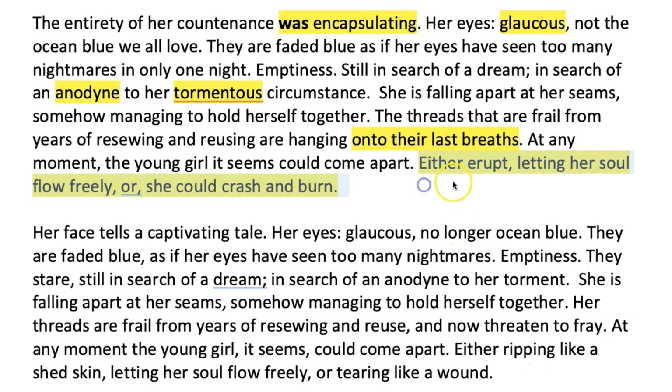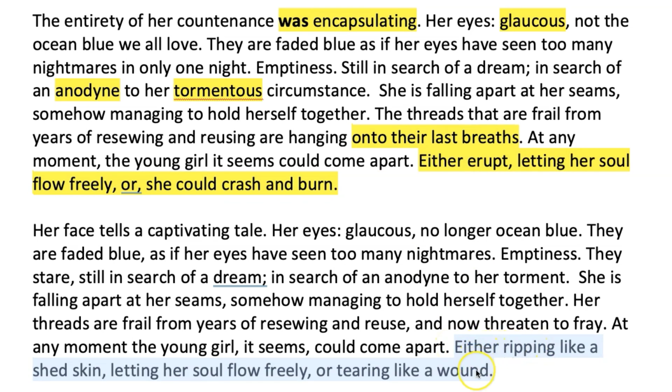And now I've got this final metaphor which didn't work at all. So I've had to rewrite that so that it's still an extended metaphor. So I've turned it into a simile here, which picks up the ideas that are in the earlier metaphor through the word "ripping." So either ripping like a shed skin, that keeps the idea of this person being ripped apart that we had in the sewing metaphor, and I think it also works with the idea of torture, having your skin ripped, that we had up here with torment.